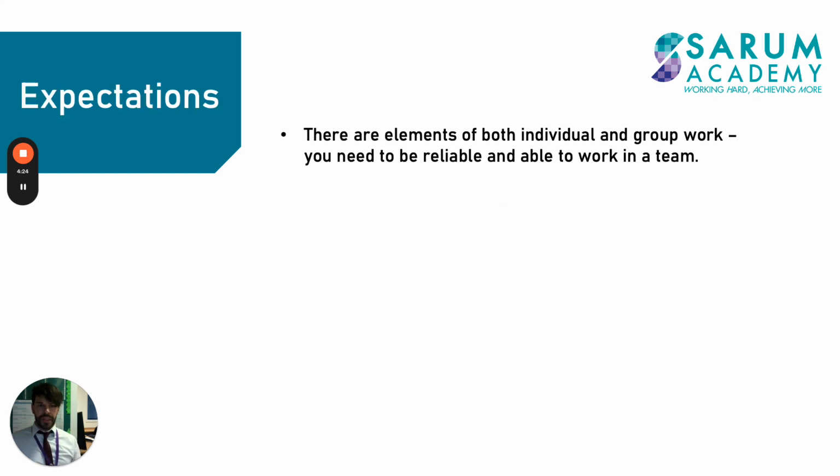The kind of expectations that you need in order to do well in this course is that there's some elements of individual work, and you sat there getting on with work, and that needs to be something you're good at. But also group work too. So we'll be working with other people in some of the aspects and some of the tasks that you do. So you need to be reliable as well. You can't just be someone who is quite selfish.